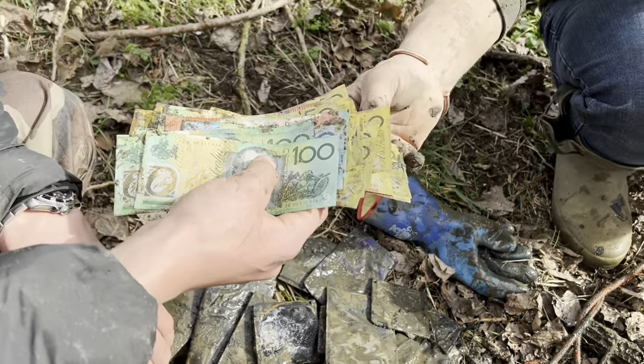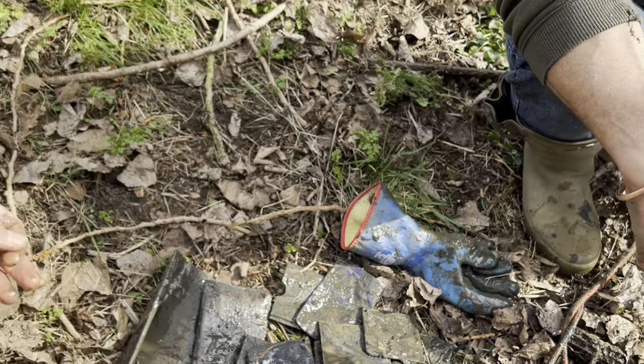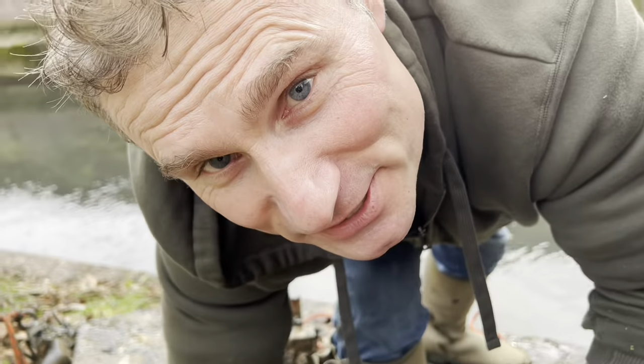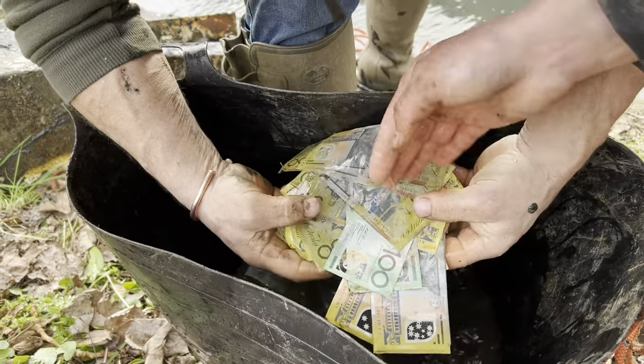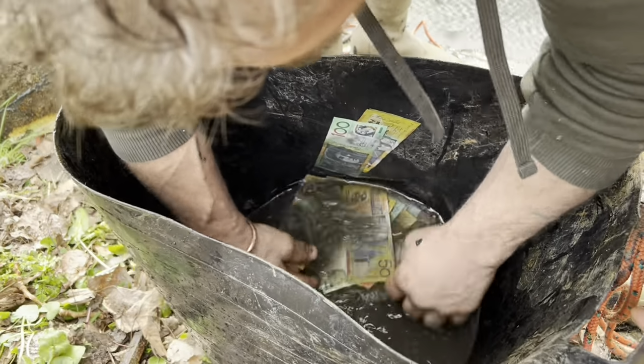And the plastic. Hey, get a bucket, fill it full of water. This is what you call money laundering. Washing the money. Oh, bags of cash.